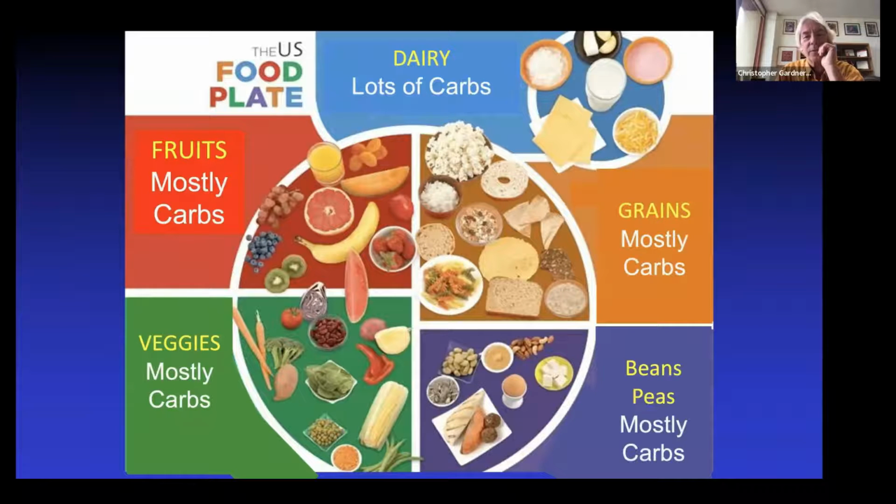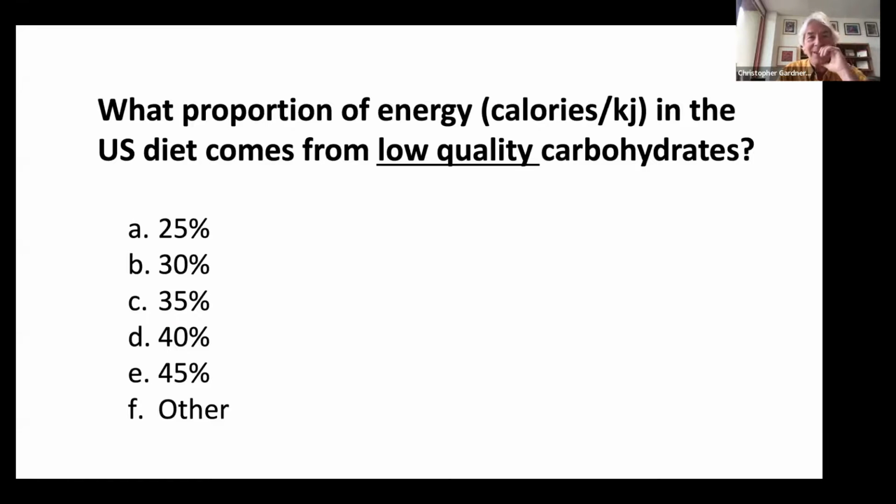And if you go to the protein group and you look at the beans and the peas, those are mostly carbs too. There are carbs everywhere. It's really hard to eat a diet with a lot of variety and not eat a lot of carbs because they are everywhere. So we have high quality carbs and low quality carbs.